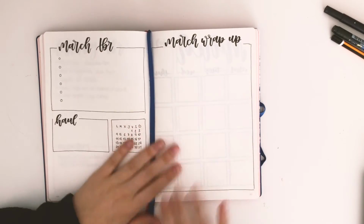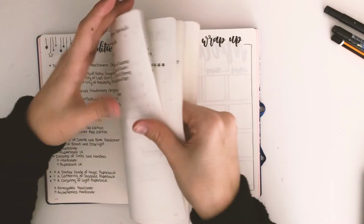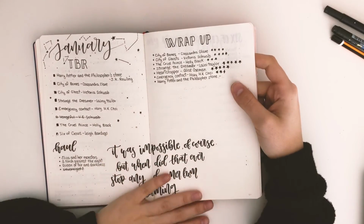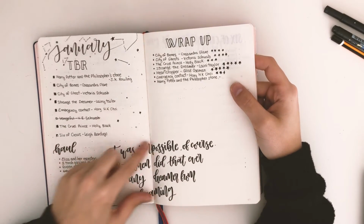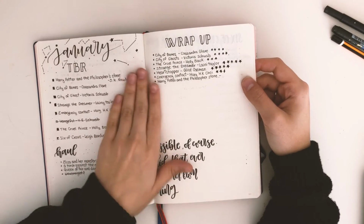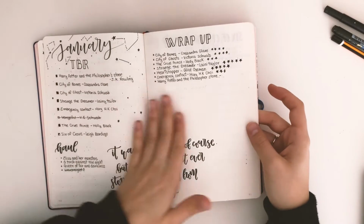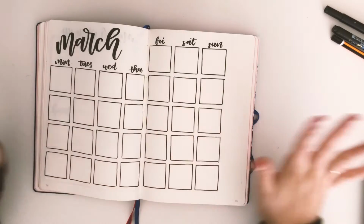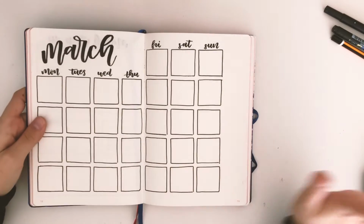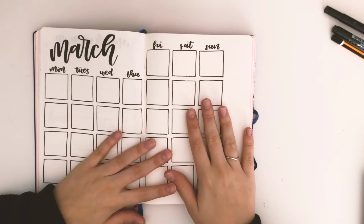And this is my March wrap up. I will grade my wrap up with the star rating that I gave it. So for example, here in January, see, I put everything. I put my favorite quote of the books that I read, a little haul, and my wrap up. And here I have to put some pictures. I want to print some pictures and put them in. I just want to keep everything super simple. So that's it for my reading journal.